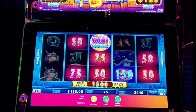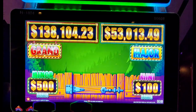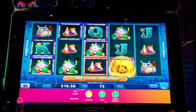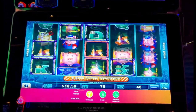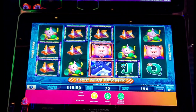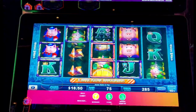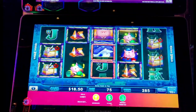Ooh, 241, not bad. Oh my god, only $18 left. We got it. Come on, give me a shot at it. One gold one. It's a pretty good start. In the middle. Come on. Gold. Oh, where are the hats? Oh no, come on. Gold. No.